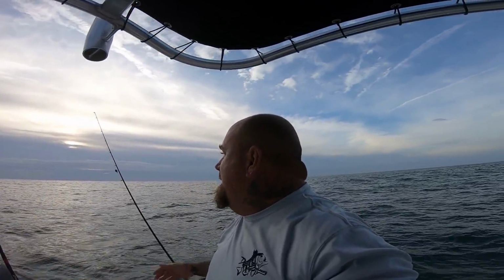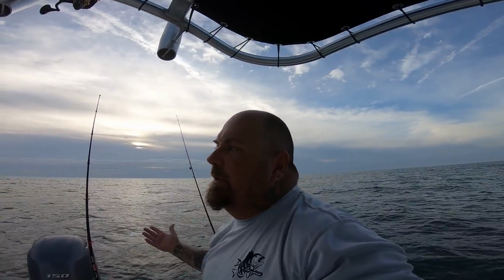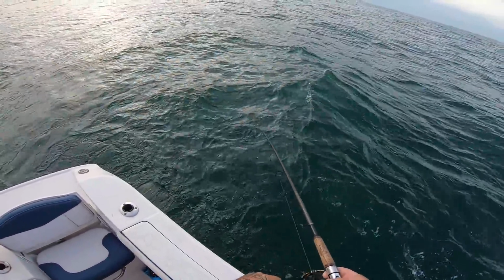Y'all, well, we made it to our spot. We're about 15 miles offshore, about 74 feet of water. And we're gonna see what we can get into, guys. Hopefully, it won't take long. All right, guys. First fish hooked up.